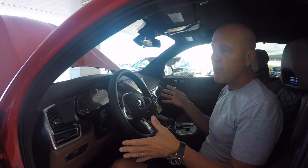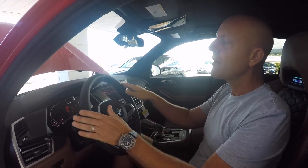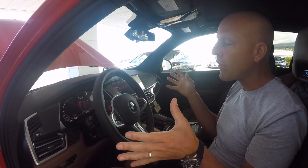Now, of course, pretty much everything is active, from active damping to the awareness that the car has to its proximity to turns and things like that. How active damping works is a big deal actually in a car like the M Competition, because you're going to come over big potholes or things like that an aggressive car like this might be really jostled by.